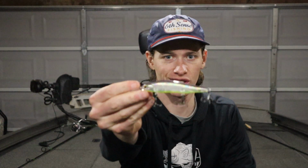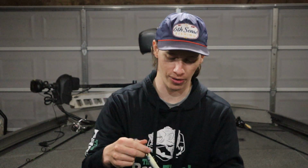And I wish I could tell you what this color is, and I will think of it here in a second. Wabi Sabi is the name of the color, and I'll put a little screenshot up on the screen for you guys. It's just a purple back shad pattern, but it's got the chartreuse in purple. So it's a little bit brighter presentation. It's still not in your face bright, but it's a little bit different than what I normally throw. And that's a popular color, don't get me wrong, but this bait will get bit at the right time.